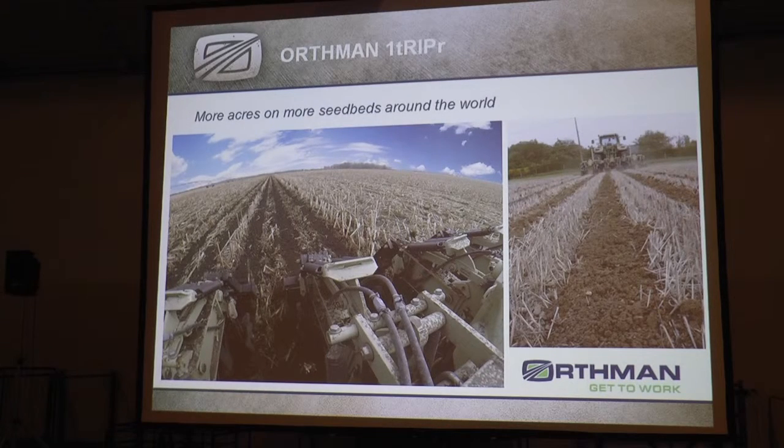The Orthman One Tripper, which is the tool that we sell, we find that it's probably the one that works a lot in all kinds of environments. You can find it in Ukraine, you can find it in South Africa, you can't find it in South America, but you can find it in a lot of different environments, and we are all over the world.